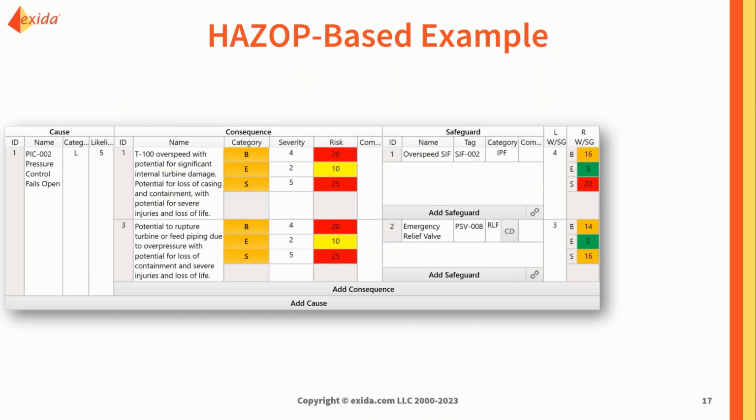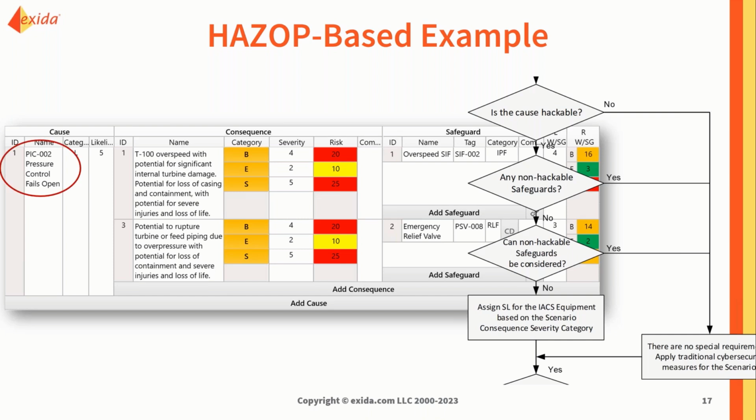If we go through and look at one example of using this approach, we've got an excerpt from a simplified HAZOP study where we look at a pressure control loop failing a valve full open and leading to either an overspeed or a potential overpressure of a downstream turbine. For our first question, is the cause hackable? Because we're talking about a pressure control loop, that is something that would be hackable. We could modify the configuration for that loop. We could modify set points and potentially cause this incident from a cybersecurity perspective.